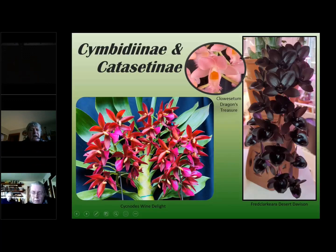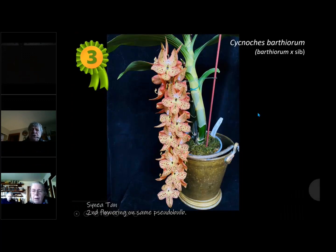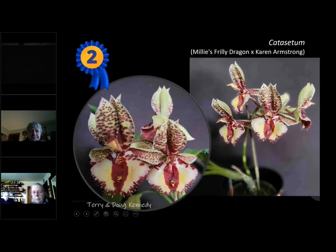Okay, now we get to the Catasetinae. Cycnoches barthiorum, beautiful cascade of the Swan orchid, quite a full flower, nicely spotted. And this is flowering for the second time this year. You can see it produced a nice healthy spike and then produces lots of flowers. And these will flower more than once on the same pseudobulb.